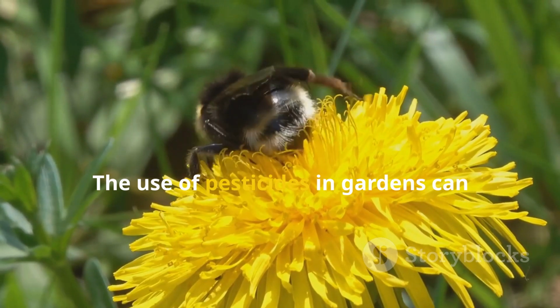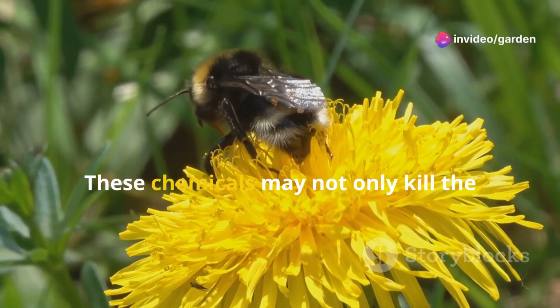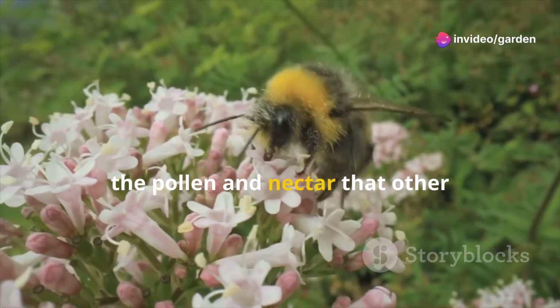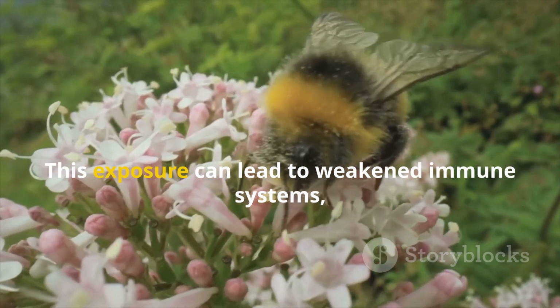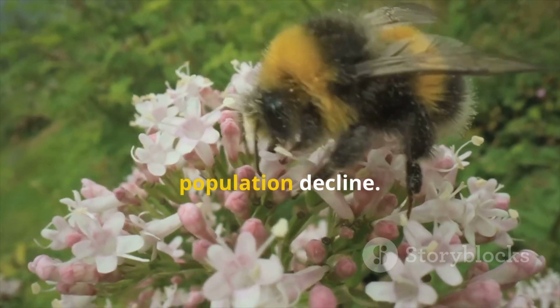The use of pesticides in gardens can have devastating effects on pollinator populations. These chemicals may not only kill the insects directly, but can also contaminate the pollen and nectar that other pollinators feed on. This exposure can lead to weakened immune systems, reduced fertility, and ultimately population decline.